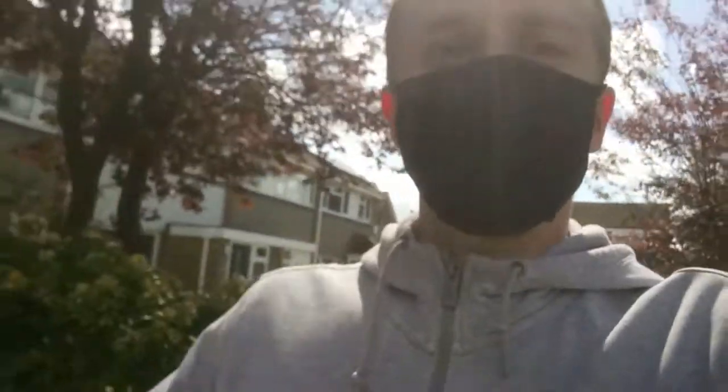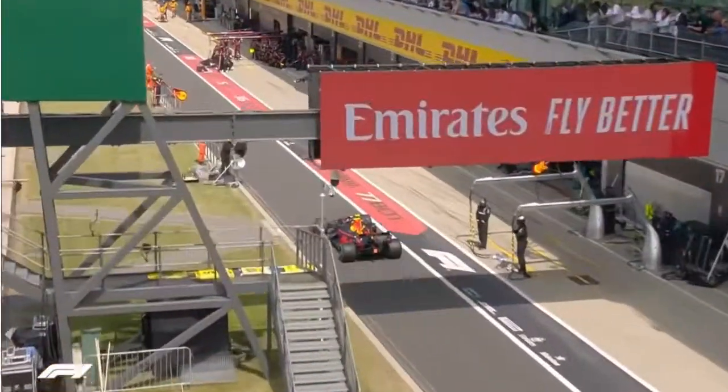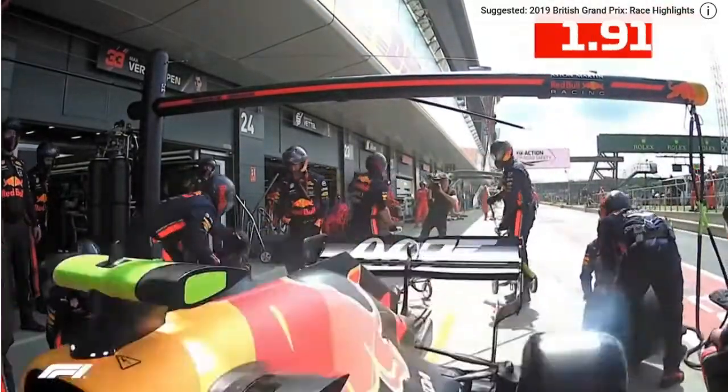Take a look at Red Bull's 1.9 second pit stops as an example. There is a vast improvement in their tyre changing times. Now, I can't necessarily relate this to them actually being fitter, but we know it works. So if anything can give you an incremental change, why not do it?